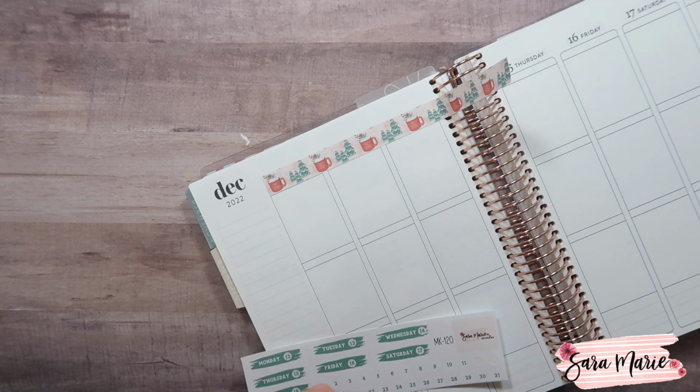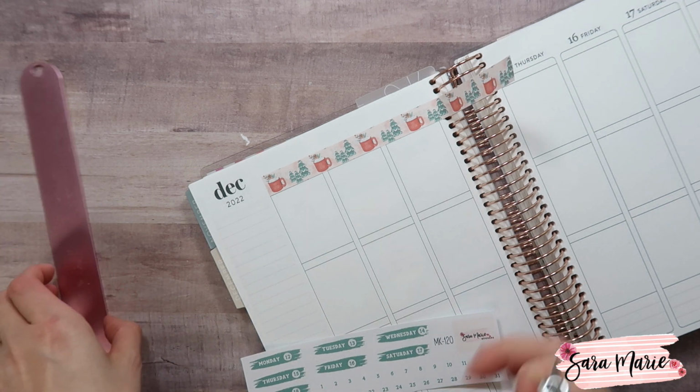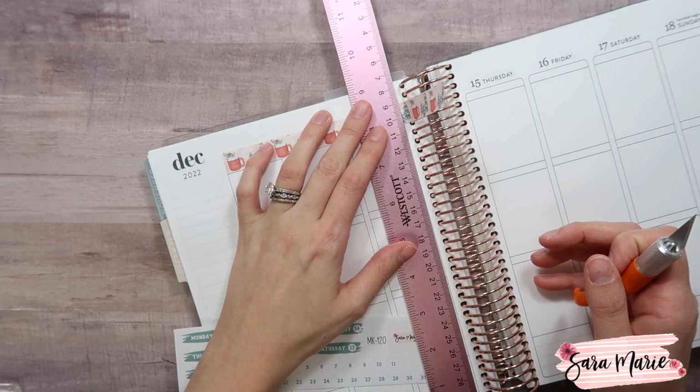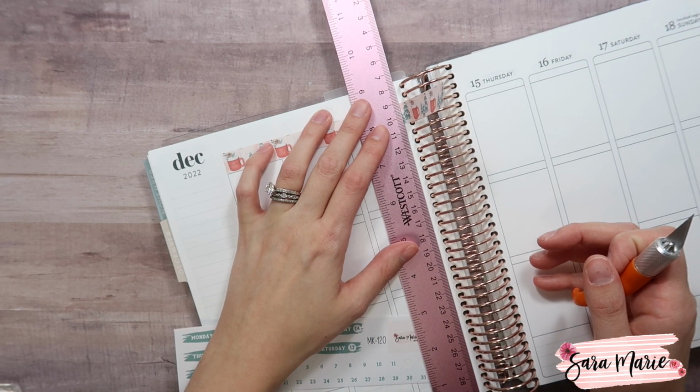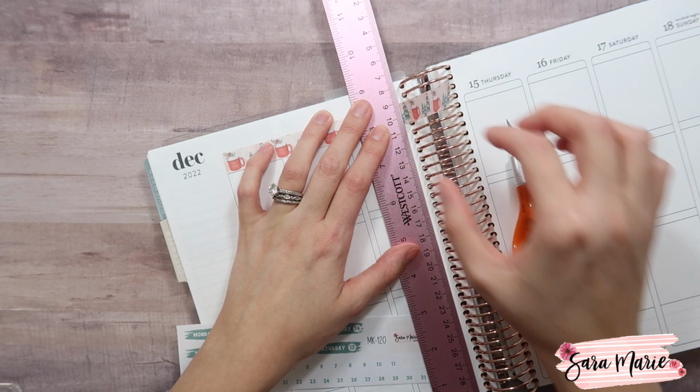I feel like I misplace things here and there. Or now that I have Jason working with me, sometimes I feel like he grabs stuff and I'm like, I know I had a different ruler over here that I normally use to cut washi, but that's okay.